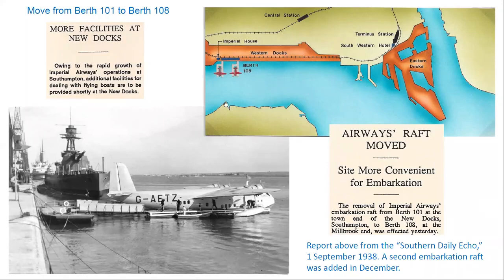So we'll forget that. Berth 108: in September 1938, they moved the raft from 101 to 108. Why did they do that? Well, because there was some spare land where Imperial Airways could build their own terminal building instead of having to use the passenger and cargo sheds at the other end of the Western Docks.